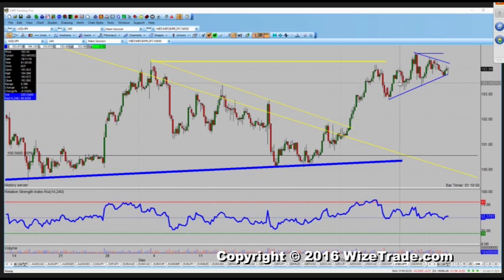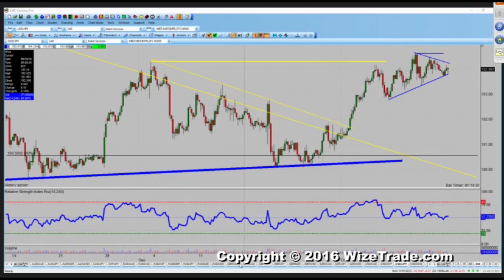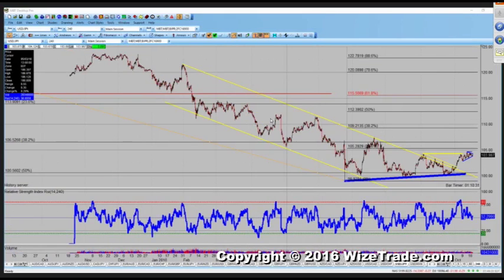All right. Okay. And 103.68 is now support for today. And we are bullish near term in the dollar yen. Also keep in mind, just so you all know, we've broken out of the channel that's had us basically in check all of 2016. We broke out of that a couple of weeks back. Okay.